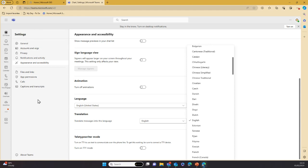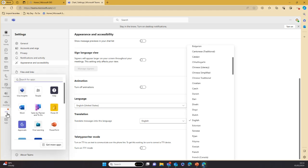Next, as I said, we're going to have a look into some of these new apps, and Teams kind of gives you a little hint that there's some new apps. You can see on the More Apps icon down here, those three dots, this red circle suggests to me that there's something new for me to go and explore, something to take a look at. So what we're going to look at first is the people setting, or the people app in Teams.